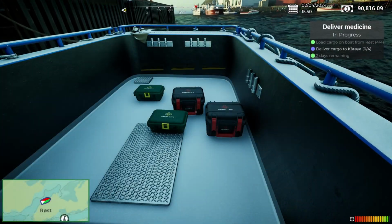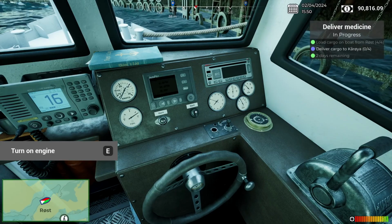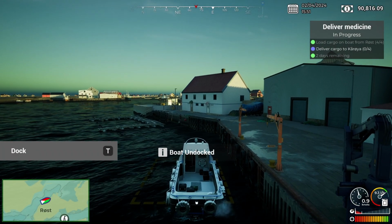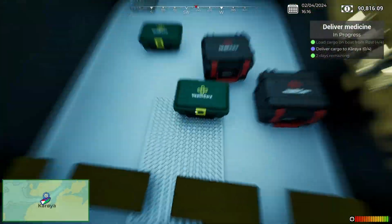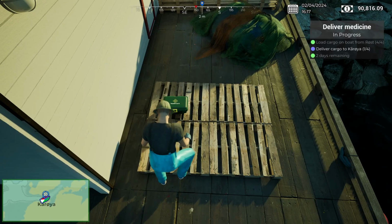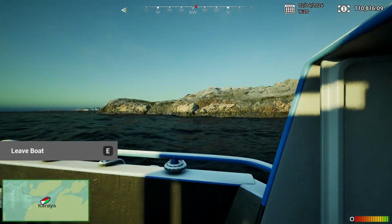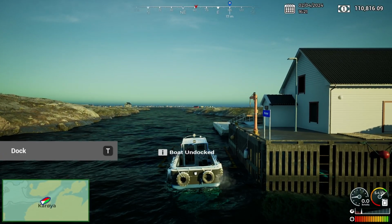Right. Medical supplies on board. Let's get this tub started, and let's go and drop off these medical supplies to get a little bit extra cash. Right, docked. Time to get these beefy boys up on the actual dock. Okay, done. We've made the money. We've got 110,000. Let's get back, and let's get the big boy on board.